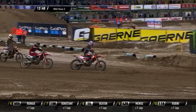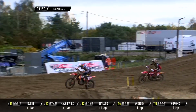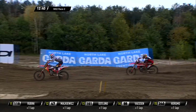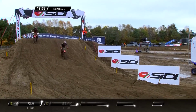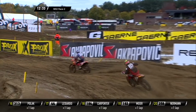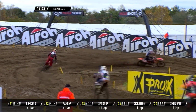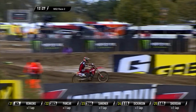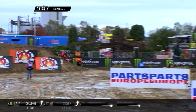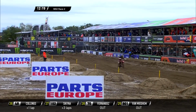And Vial easily past Gifting there. Got an inside line, got better drive. And he's now into second. That will put him top, because he will go from 3rd to 2nd. He'll gain 2 points. He'll go 1 clear of Watson, who is leading the classification this time around on 41 points. Watson needs Olsen for 2 more points to win the GP with Vial there.